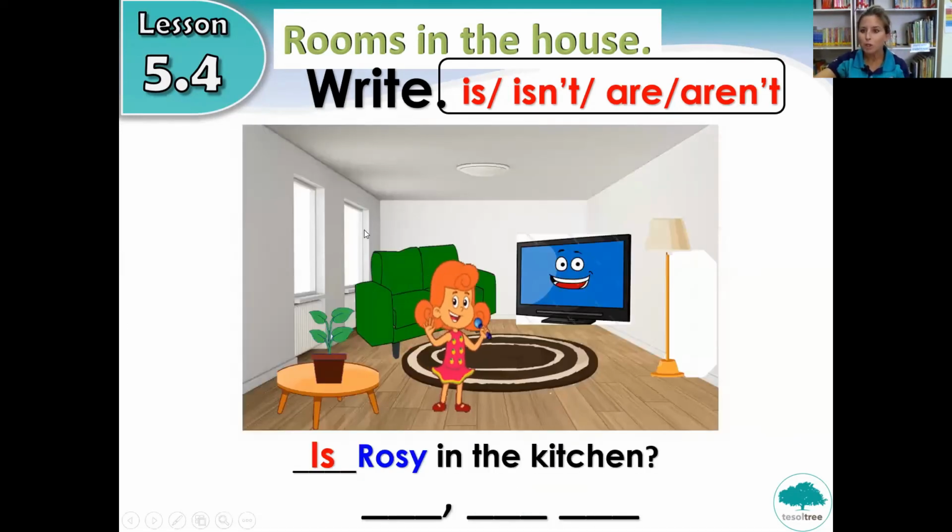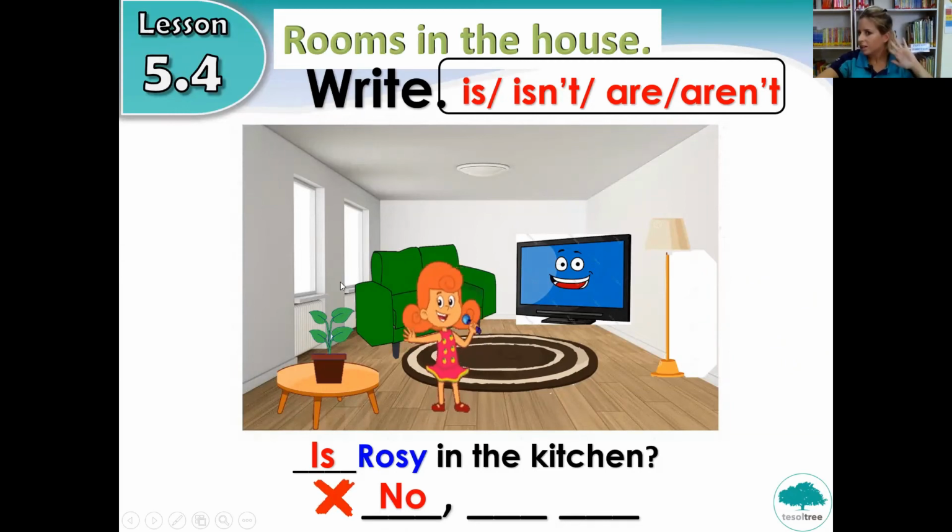Have a look at the room. What room is it? It's the living room. Okay, well done. So, let's have a look at the sentence. Is Rosie in the kitchen? Well, first of all, is Rosie in the kitchen? No. So we would say, no. Is Rosie a boy or girl? Girl. He or she? She. So no, she.